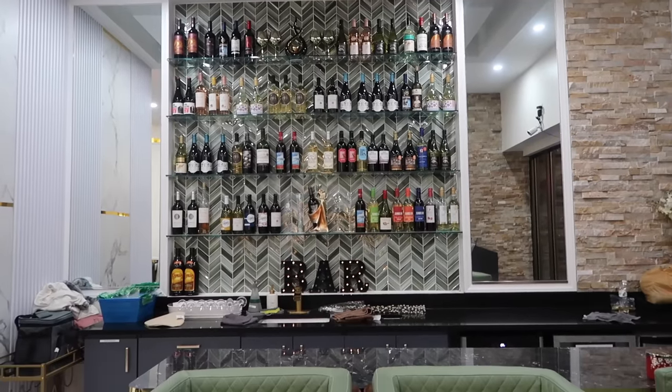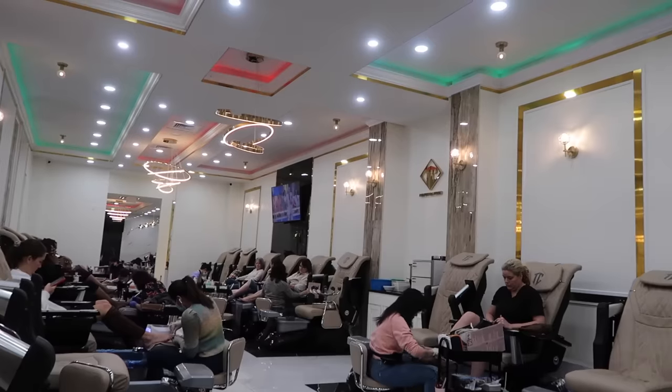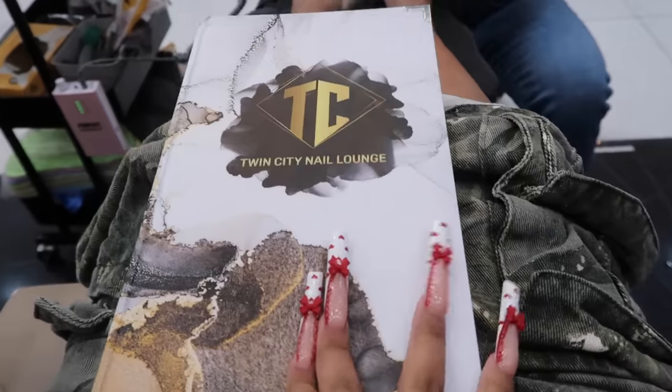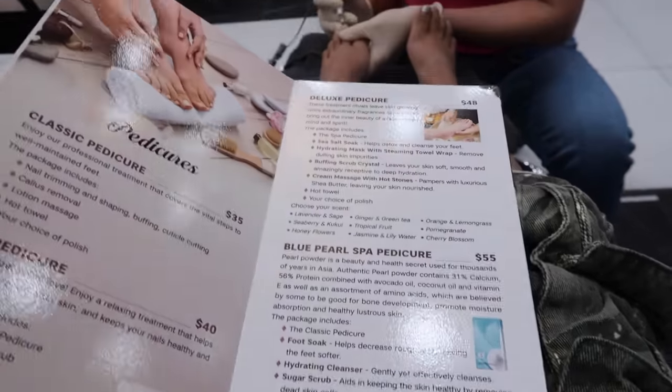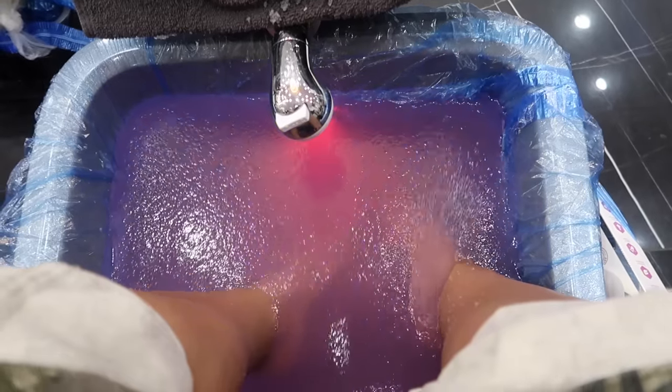But what I like is that they have this whole bar, so you can actually sit while you're getting your toes done. The aesthetics in here is so cute. It's nude with pops of gold and black, really cute. So I went with the jelly pedicure with the lavender scent. It just feels real good and smells good.